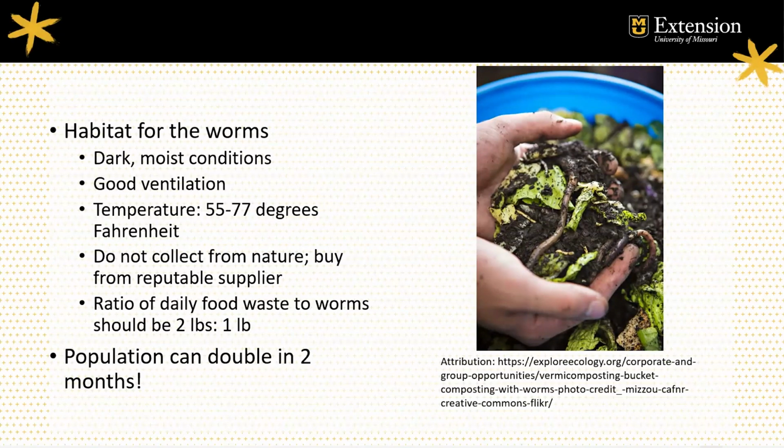You do not want to collect from nature. Try to buy from a reputable supplier or from someone who already has this kind of compost going on. You may end up with the wrong kind of worm. For example, night crawlers dig a little bit deeper in the soil, and they only come out when it rains or at night. Those are not the kinds of worms that we want. They actually have another classification. So make sure that you're getting the right kind of worms.